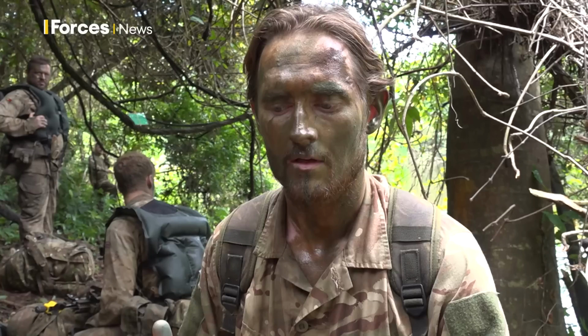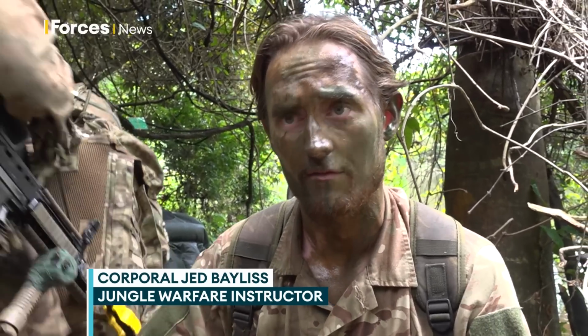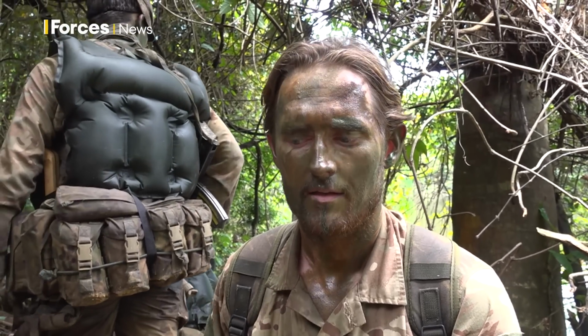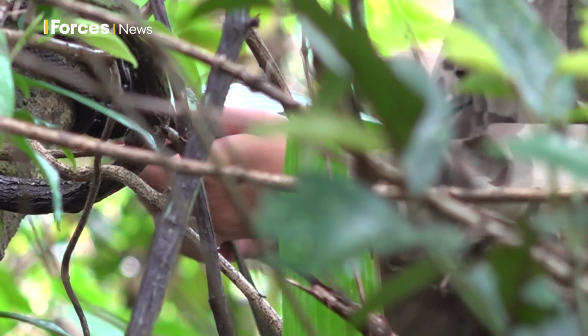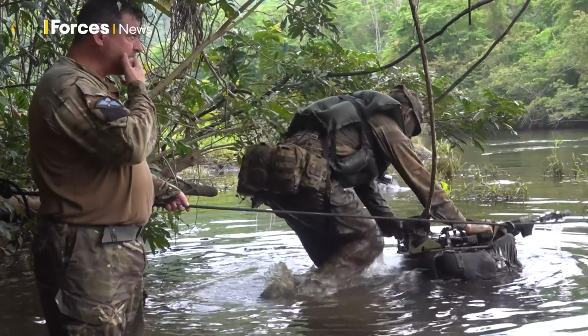You find it on a map, you do the reconnaissance of the river, find out how big it is, how wide it is, how deep it is, how fast flowing it is. And then from there you establish the security, okay, and then you get one of your strong swimmers to swim across, attach the loop line carabiner to the other side. The guys themselves come in and then you ferry them across one by one across the river.